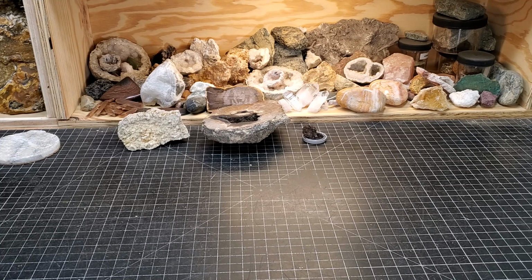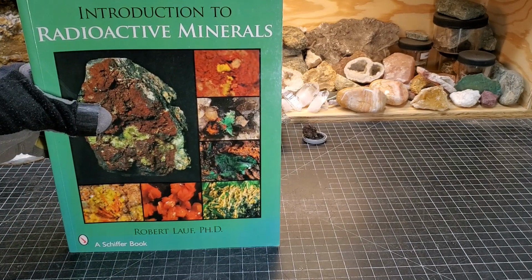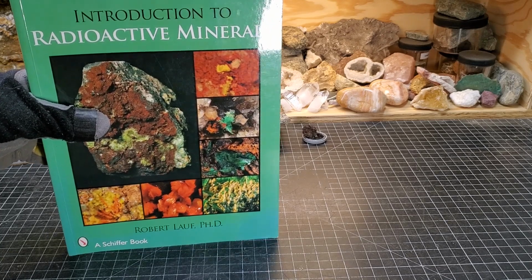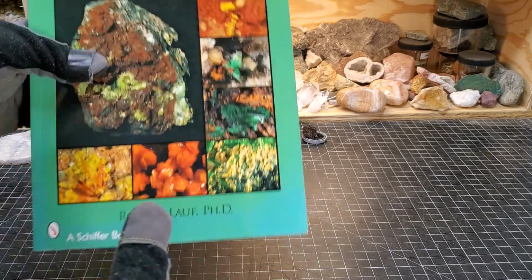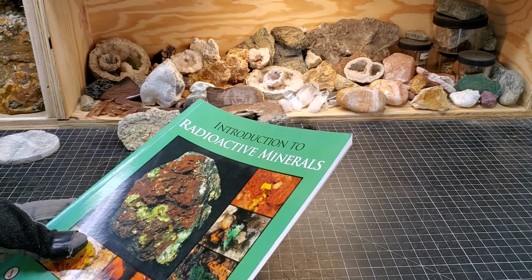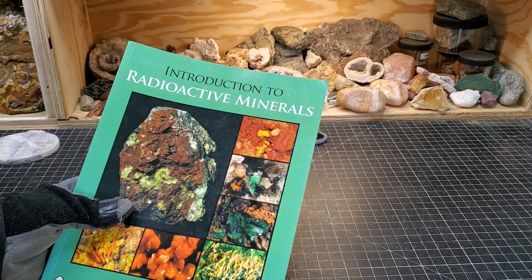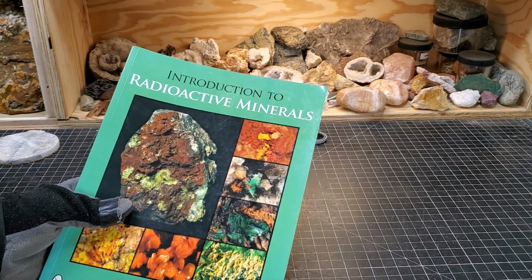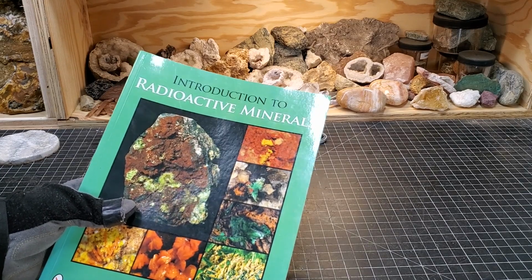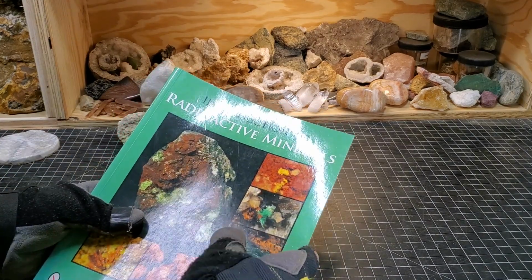Speaking of a follow-up, this book right here, Introduction to Radioactive Minerals, I showed this a couple of weeks ago, I believe, along with another book on the subject of radioactive minerals, and I completely read through this, and I thought I would just share a couple of thoughts on it. First off, I don't know if I would say it's an introduction. I'm pretty good at reading stuff and absorbing material, and really, I had to reread a fair amount of this. I would say it's an intermediate guide to radioactive minerals.